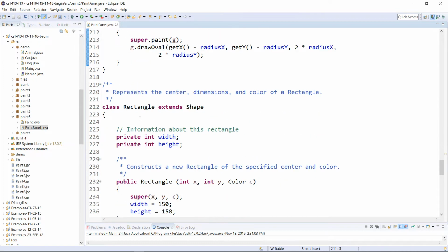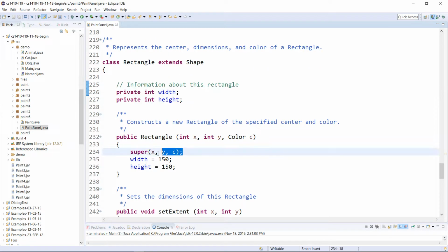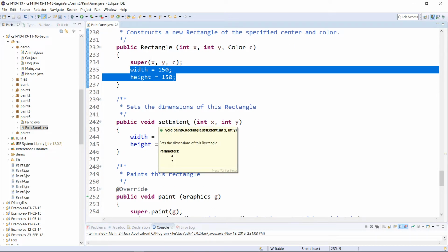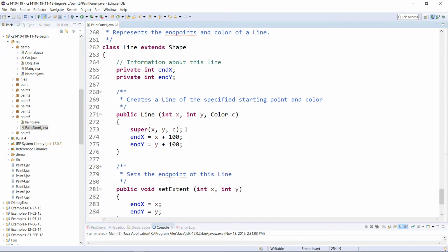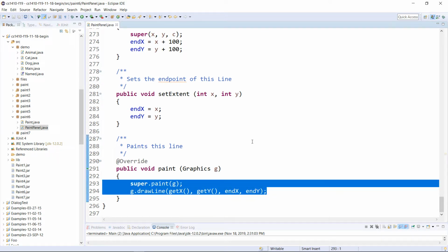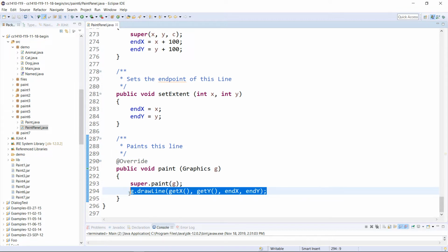Okay? Rectangle, same way. It has width and height. The constructor, again, calls the base class constructor and then sets width and height to some values. We have a set extent method, which we'll eventually use. And then we use the paint method, which calls the overridden paint method and then draws the rectangle. Line works the same way. It has an endpoint. We use the base class constructor, and here we call the overridden paint and then draw. So this is telling us that painting a line is just like painting a shape, except you draw a line. You don't just set the color of the graphics, you draw a line. So that's where we stand now.